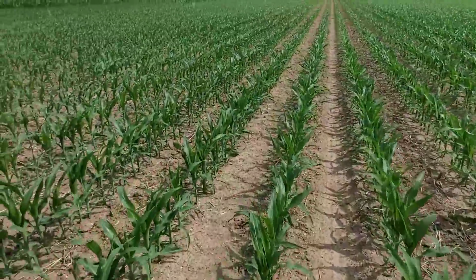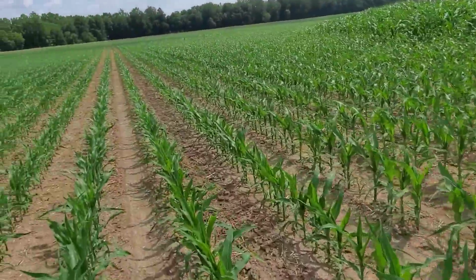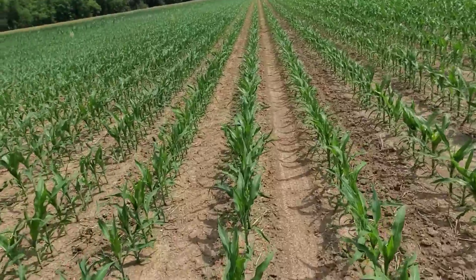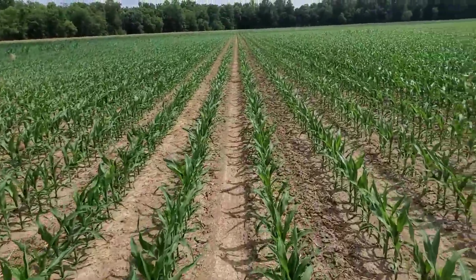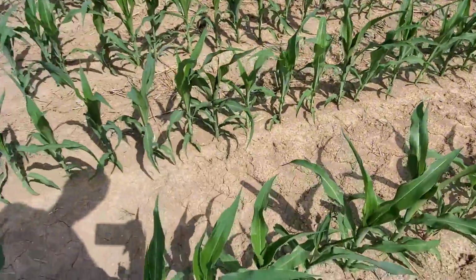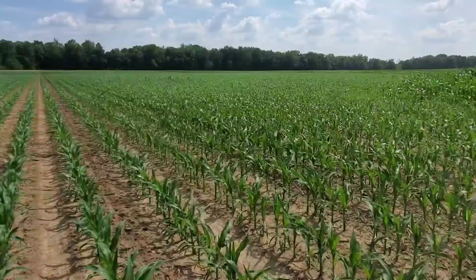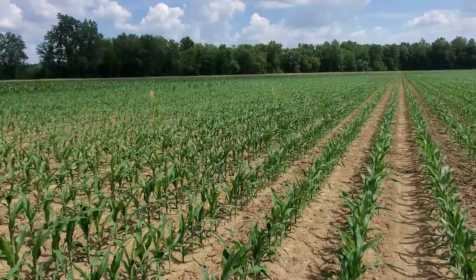This corn down here, obviously it's not on the sand ridge, so it's not going to dry out near as fast. It's not going to suffer from drought near as much, at least not yet. But it's got a long ways to go because of how far behind it is. This was about a month different in planting date. And I don't think she's going to grow enough to be knee-high by tomorrow. So, not going to make it here.